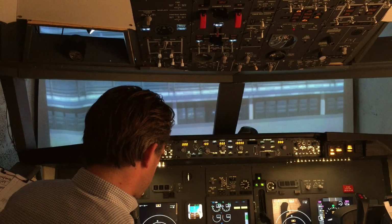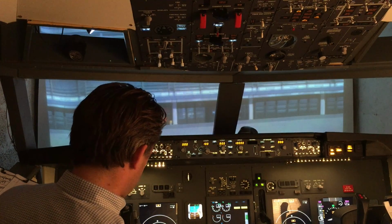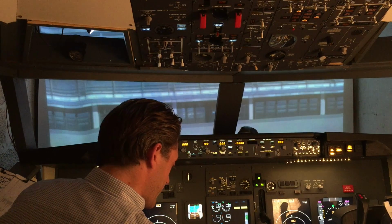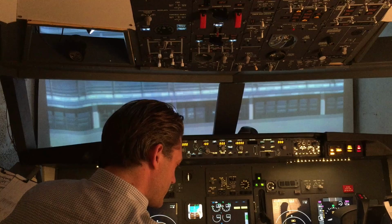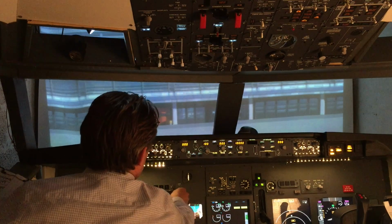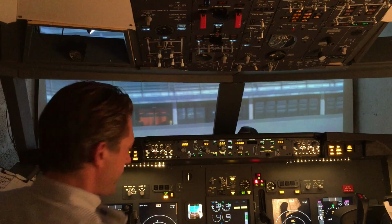Forward panel and pedestal standby gauges checked. Engine fire panel, well, I don't have one right now, so that's checked. Cargo fire warning, I can do that one. Whoops, working. Lights test. Everything is on.